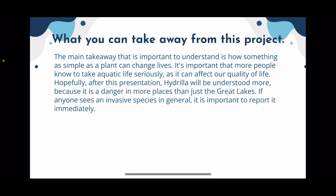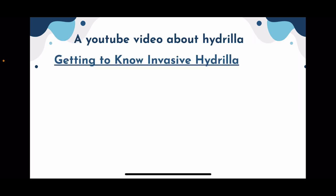So what you can take away from this project is it's important to understand how something as simple as a plant can really change people's lives. It's also important that people understand that aquatic life needs to be taken seriously, as, for example, with cross-contamination of your gear. It's really important to make sure that nothing can come from your pond to the lake or from your lake to the pond, either way. Hopefully after this presentation, Hydrilla will be better understood, because it is a danger in more places than just the Great Lakes. If anybody sees an invasive species in general, it's really important to report it. Also, I have this YouTube video that I wanted to play that explains in short terms what Hydrilla looks like and what to do.